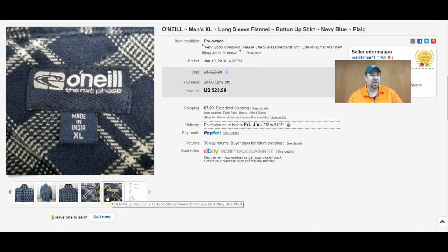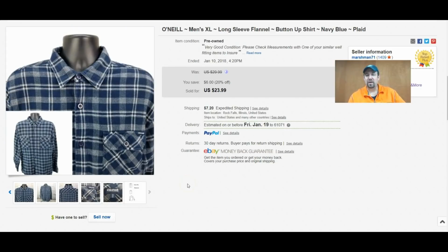This is what the tag looks like. Just O'Neill. It was an extra large. This went for $23.99, plus I made the buyer pay shipping, and this shirt sold in exactly 1 month. So I'm definitely okay with a 30-day flip. And I think I paid $3.99 for that shirt. So really nice return on investment there.